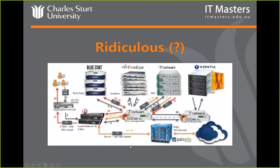If we look at this example, this is what I would class a ridiculous example. This is at the other end of the scale, the crazy end of the scale, the paranoid end of the scale, where we've got all sorts of devices with all sorts of SSL links and all sorts of stuff happening backwards and forwards, multiple devices everywhere doing lots of things. It can get really, really complex. Yeah, sure, it might provide lots of security, but remember that the more complex you make something, the easier it is for someone to hide within that complexity. So more complex, throwing more resources at it, is not always the answer.